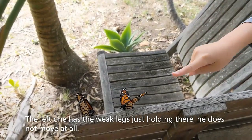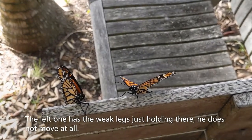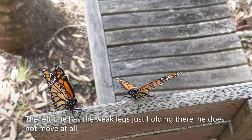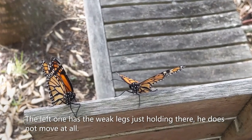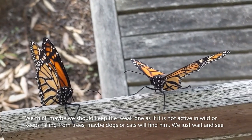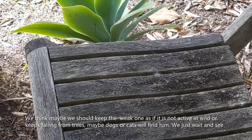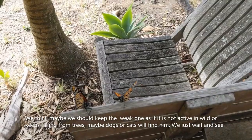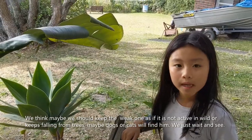This one with the strong legs, and then the other one on the very side, that one to your left, that guy is the weak guy. Because his legs are not strong, and usually when he crawls on my hands, he wobbles and usually falls off trees. So we're wondering if we should keep it so then it wouldn't have to fall off. It's not been flying anywhere, so it would probably be captured.